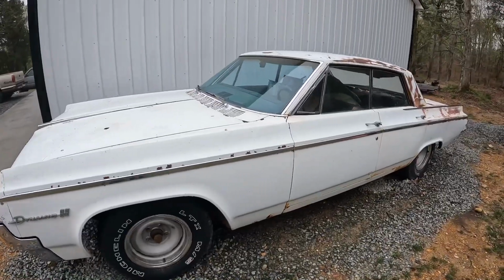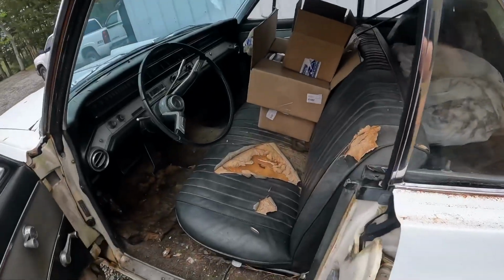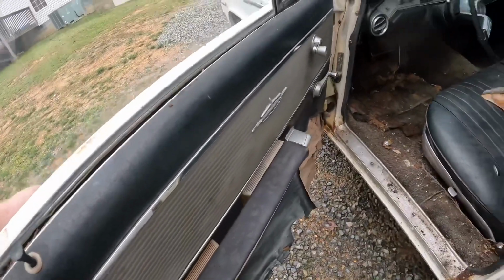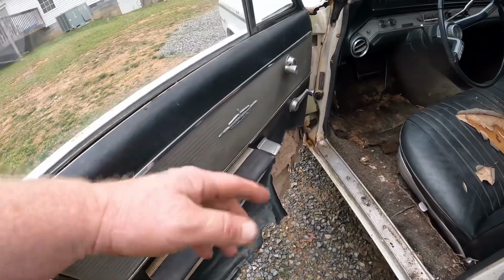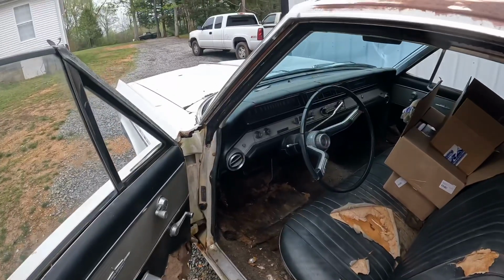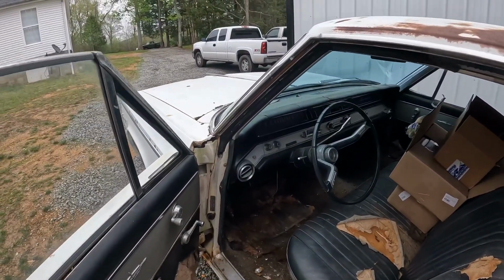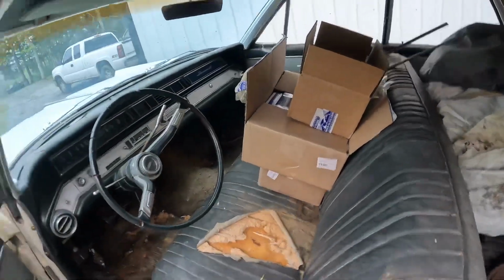The interior, it's all here. Of course, the seats are not perfect. They've got some bad places. The door panels, kind of the same stuff you're going to see in any of these old cars. The bottom's kind of tattered up, but the dash is all there, the gauges, the original radio. It's got the owner's manual, the protector plate. I've got everything to do the brakes right there.